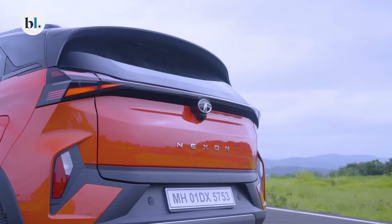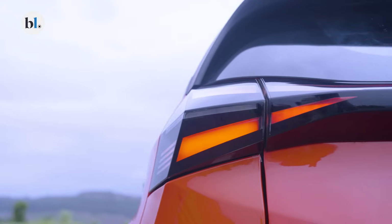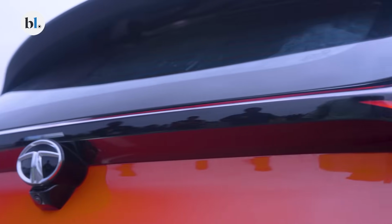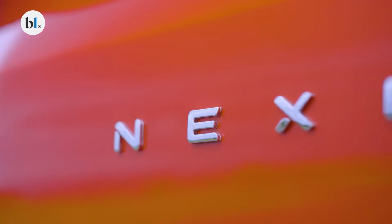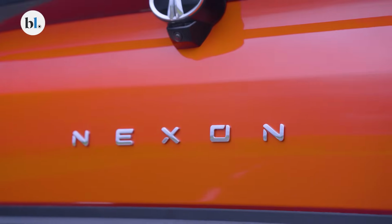is the big addition. It also enhances the visual width of the Nexon. It's something that integrates a lot of the design features across models in Tata's portfolio. You can see a little bit of the Harrier, a little bit of the Safari, including the Altroz, a family lineage that you can identify, and of course it sits really well with this new Nexon.